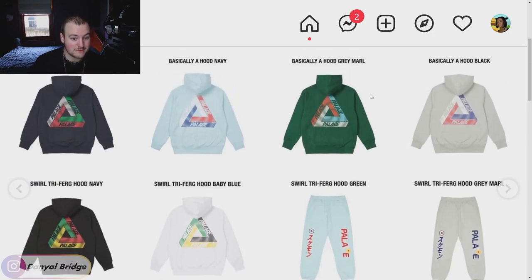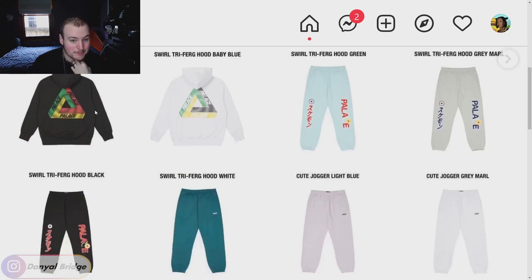Moving on down, we have the Swill Tri-Ferg hood coming in a couple color options. I don't have anything against that. I actually like the color choices and the overall design they've put inside of that Tri-Ferg. No beef there. It's just that I'm not too interested in huge Tri-Ferg hoodies these days. Comes in a navy, baby blue, green, gray, and black. Oh, and white. So solid color options there.